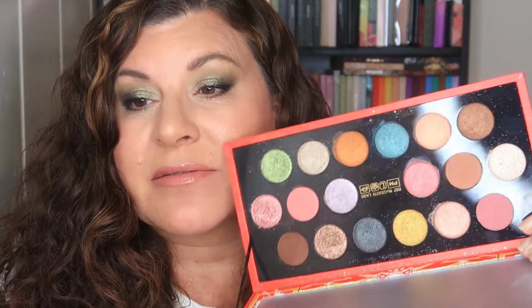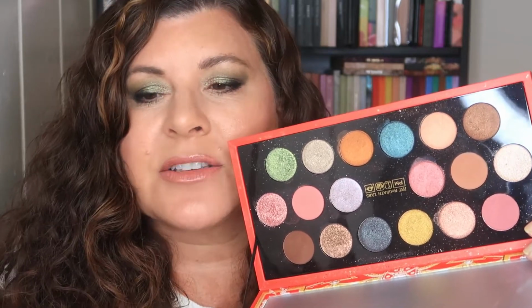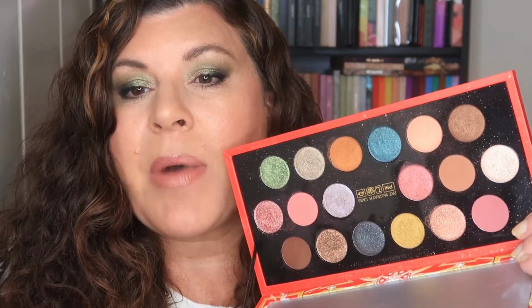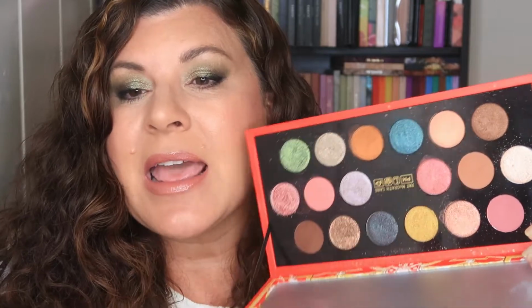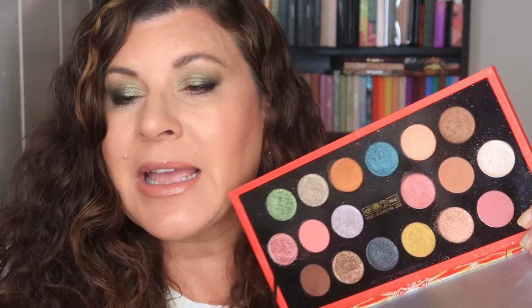This has everything. There's a lot of shades in here, right? But you've got a green, you've got a blue, you've got a purple, you've got some pinks, you've got all the brown neutrals to get you through. You've got a pop of gold to do something fun. This is just a super well curated palette. This is a seasonless palette for me. This is one that I can use all year round, and I absolutely love it.